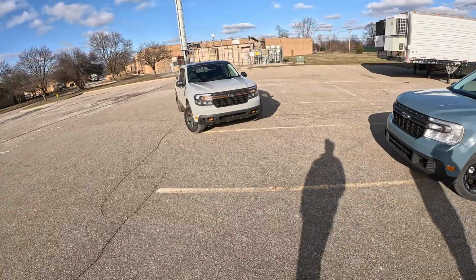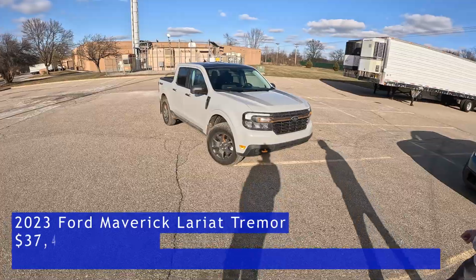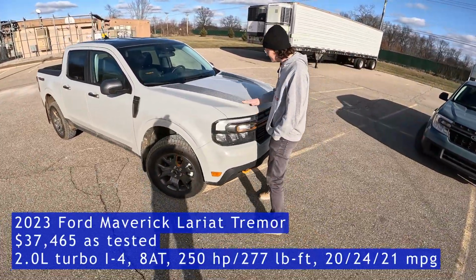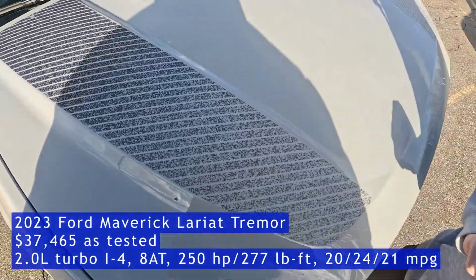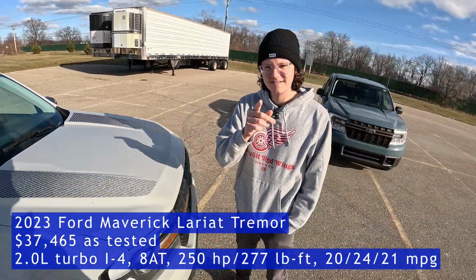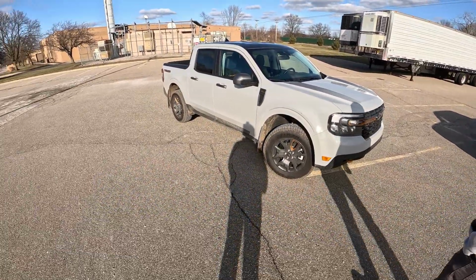But we've been spending the last week with this, the very cool, very sporty looking, very new Tremor. Maverick Tremor. Also very new for 2023. Yes. And you can see right off the bat, come here, get you a little ASMR of this. It's a textured graphic. Yeah. Also known as a sticker. Some may call it that, yes. It actually does look kind of cool though.